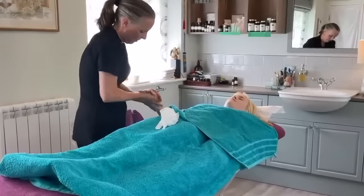So I'm going to ask you to get up in your own time. And then when you're ready, I'd like you to lie down on your front because I'm going to give you a back, neck and shoulders aromatherapy massage. Incense, cedarwood, and bergamot.